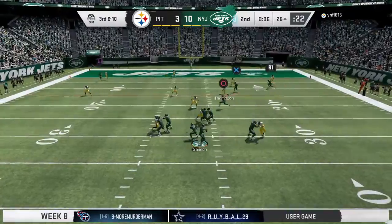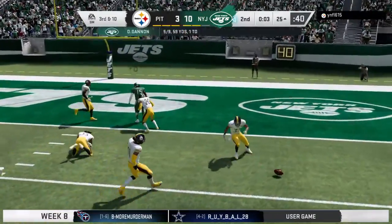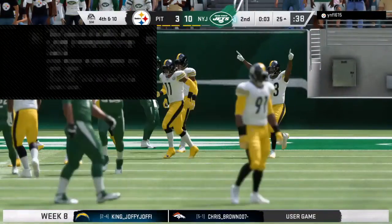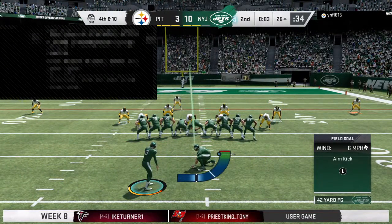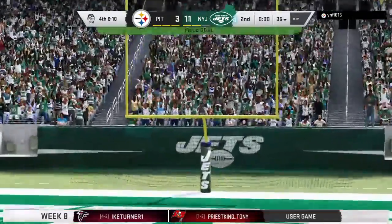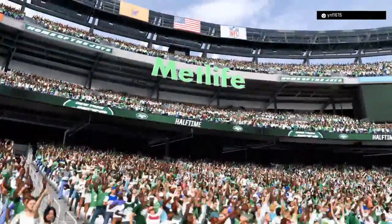From the gun, Gannon. And this is incomplete with a clock showing just 3 seconds left. So 3 seconds here remain in the half. On is the field goal unit to see about getting 3 points. Made his first. This now from 42 yards out. And Lutz's kick is good. So we reach halftime here in a 10-point game.